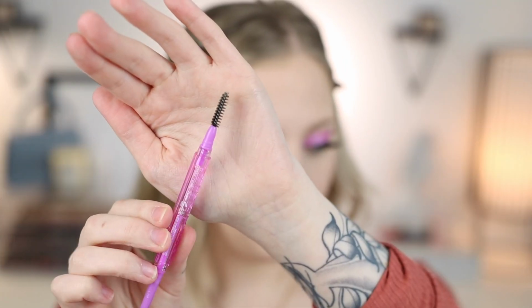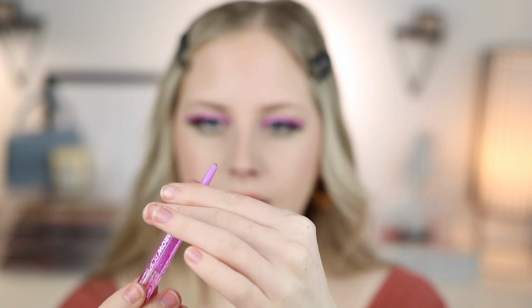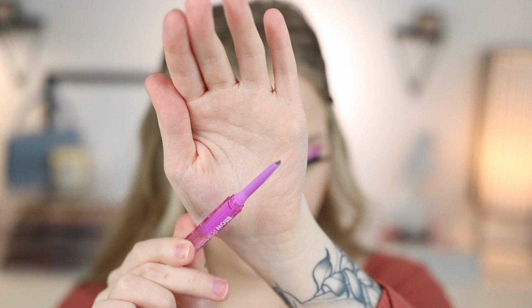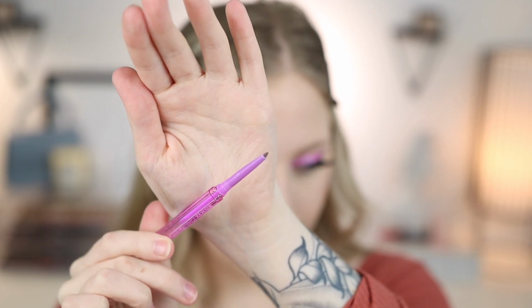So here's the little spoolie side. And then, since I've been using this, the tip has rounded off, but it's usually sharper. You can still kind of see that it's got that triangular look to it. These are $22, and I'm going to be using the shade Taupe today. I swatched both on my hand here. This one on the bottom is soft brown, and then the one on the top is taupe. They're very similar in depth, but the soft brown does have more warmth to it.